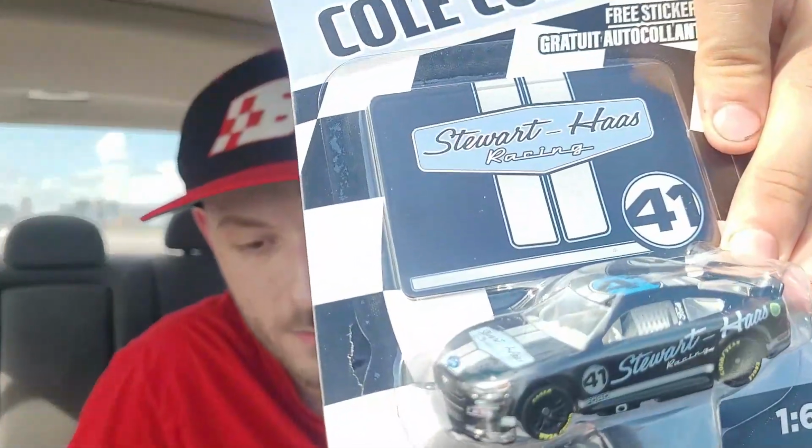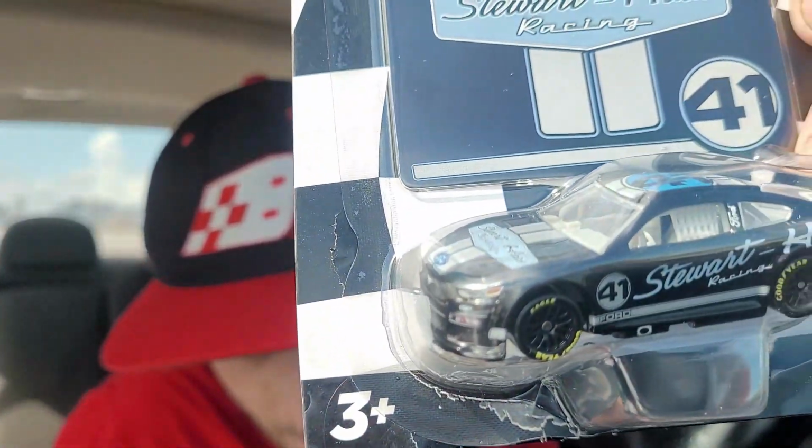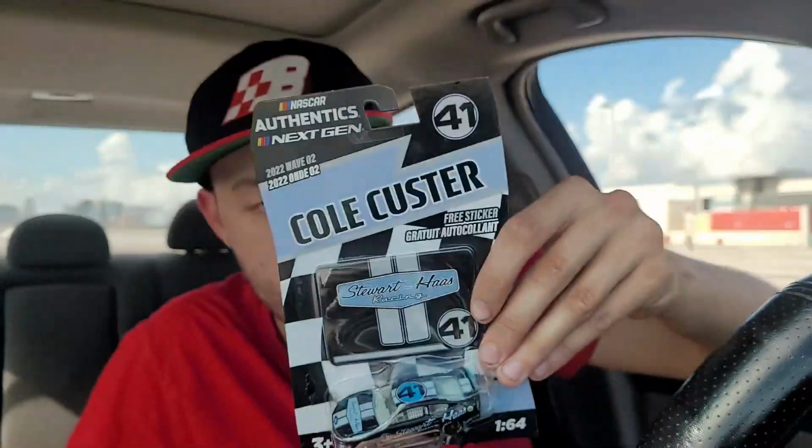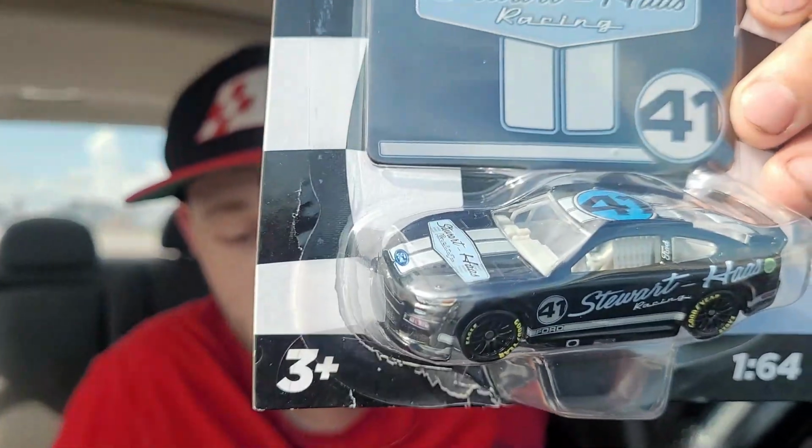Oh, even that 41 as well, guys. See the circle where the 41 is right there on the side? That's even metallic. So everywhere you see silver or gray is metallic. So Lionel actually did a really good job with this, guys. This actually looks really nice.